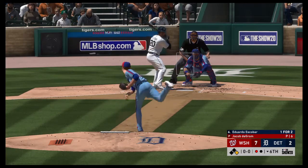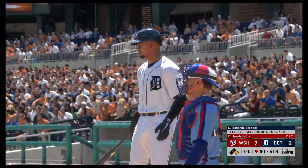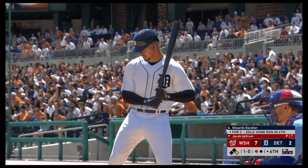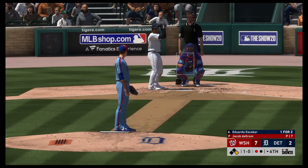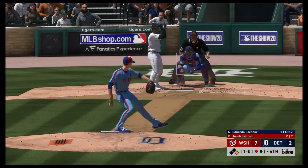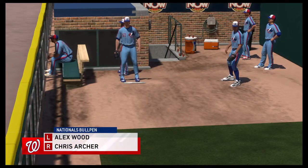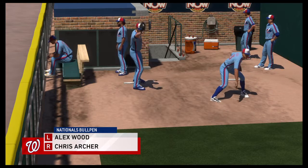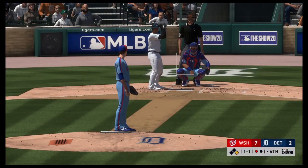Eduardo Escobar standing in, and he lays off there 1-0. He's working on a 1-for-2 game so far. The 1-0 pitch. Finds the zone, strike one. Now the Nats are going to get a left-hander up and throwing in the bullpen. Runners on first with one down.